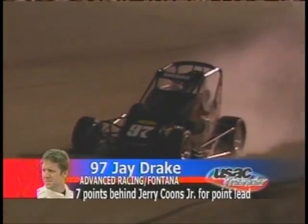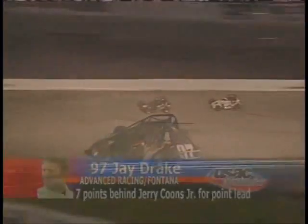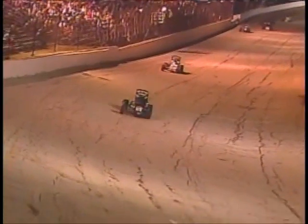Jay Drake, and this will be costly in Drake's pursuit of the championship, as he was just a few points behind Jerry Coons Jr. going into this race. We are in our 3rd caution of the evening.